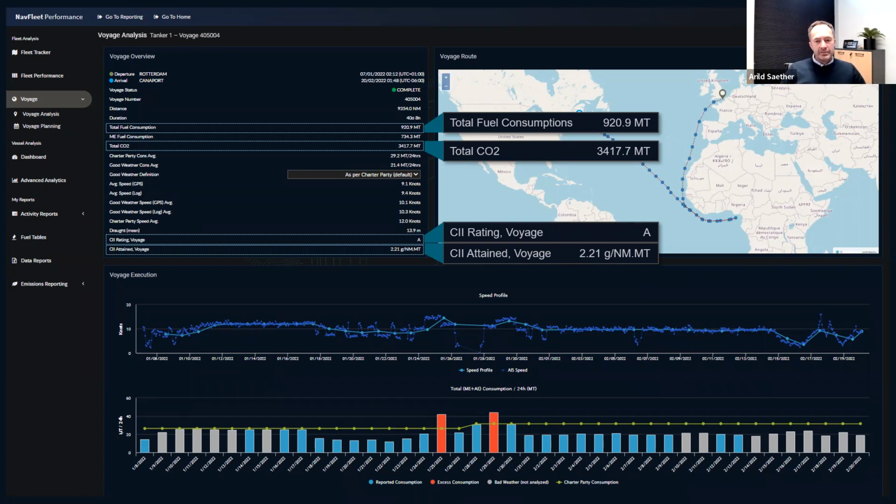So you can analyze towards, let's say, good weather definitions as defined per charter parties. And if you currently don't have a charter party, you can set your own weather conditions, before ranges, wave heights, etc., and analyze towards these.